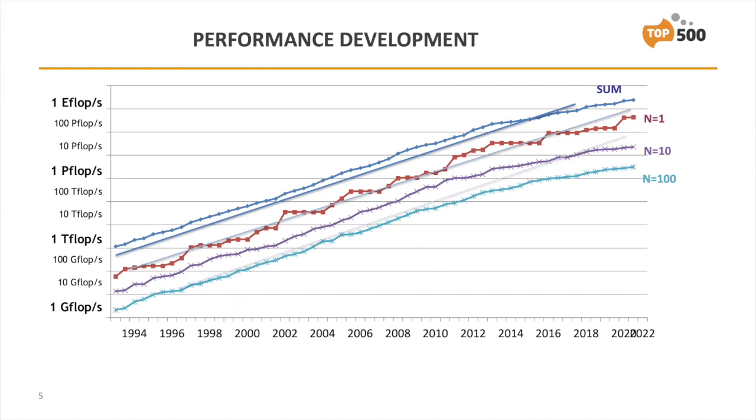This is the performance graph here. We're plotting the sum, the number 1, the number 10, and the number 100 machine. You could see there are some trend lines that have been put on, and the trend lines are showing that the machines have not really kept up with that trend, deviating quite a bit. That's caused by a number of things. Perhaps because of a downturn in the economy in 2007, perhaps because of Moore's law, perhaps because of COVID. There are a number of reasons I think we can give for that scenario.